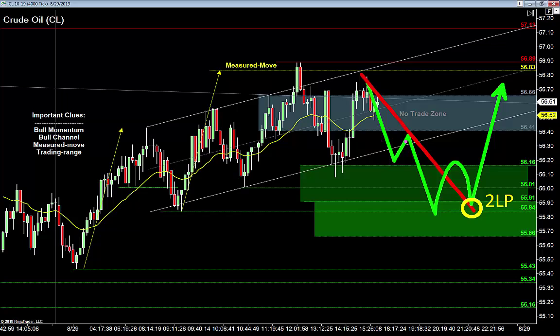Again, the key to a two-legged pullback, just in case you haven't been here before, is to get some daylight in between the trend line and the candlesticks. It needs to go up and over and then in, right? So you want to make sure there's some daylight there. That's a two-legged pullback. Those aren't as common as you might think.